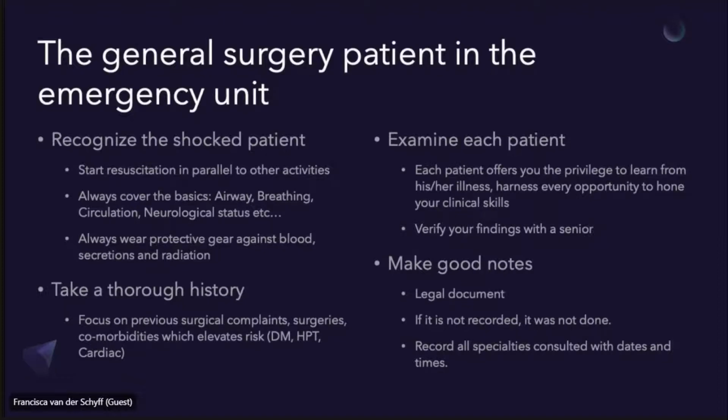Examine your patient properly. Each patient that comes offers you the privilege to learn from them, from their illness, and harness every opportunity to hone your clinical skills. You may not see that picture again for a long time to come.